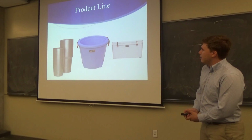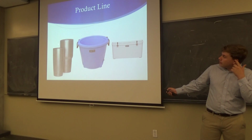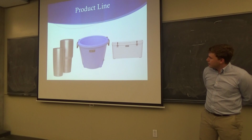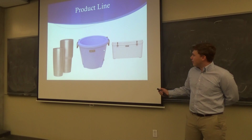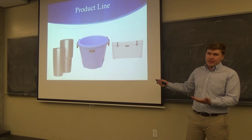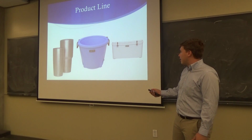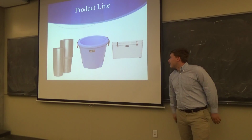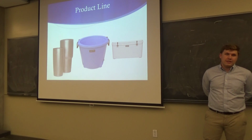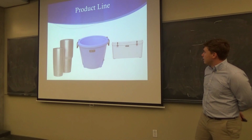Right here you see 3 examples of Yeti products. Right here is the Rambler Cup series. In the middle we have the Yeti Tub, which is just like any other drink tub. Of course it's Yeti-fied, so you know it retains temperature much, much better. And this is the bread and butter of the Yeti line, the Tundra cooler series.